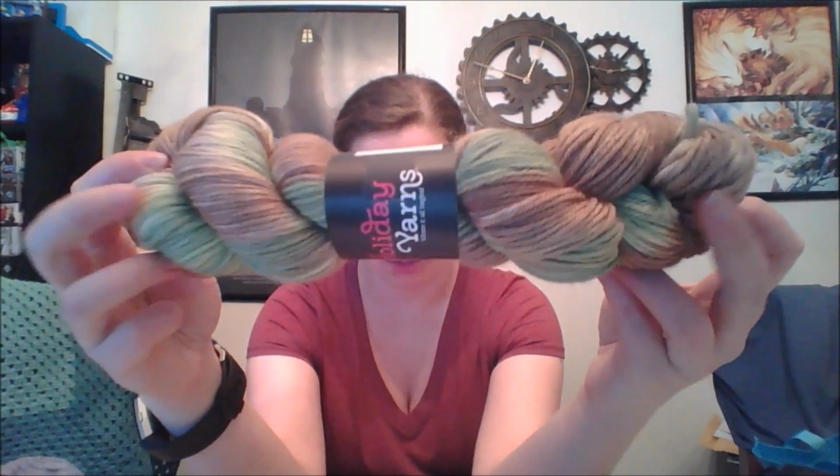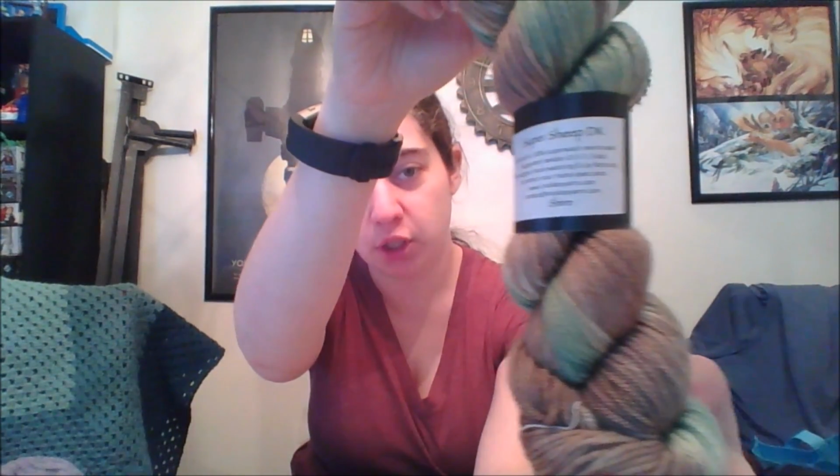So this is a color exclusive from Holiday Yarns for this club. And if you haven't gotten it yet and you don't want to spoil the yarn color, look away now. Here it is. So the colorway is called Shire, and it is on her Super Sheep DK, which is 260 yards of 100% merino. Okay, yarn is gone. You can look back now. So I'm super excited. I'm actually resisting casting on the project because I need to finish this.